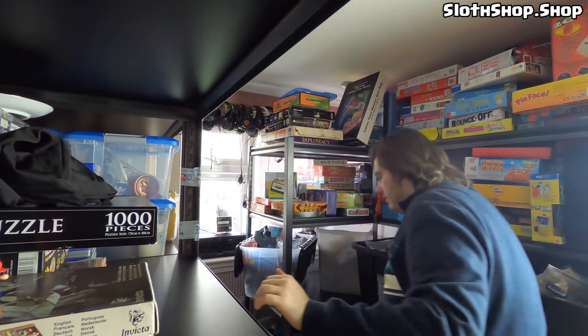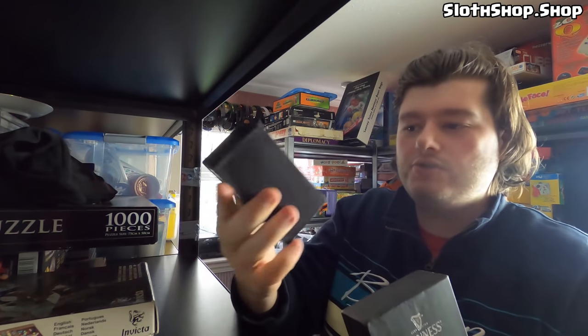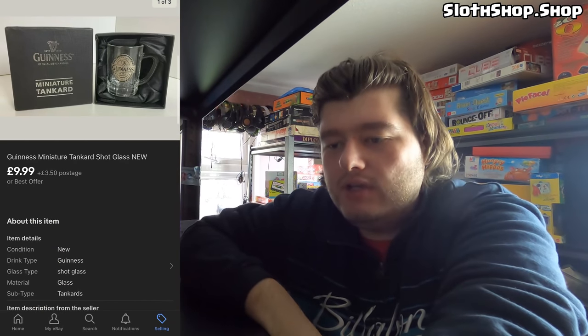Right, next up we have a Guinness miniature tankard. I'm pretty sure I put that in this tub here. This little mini tankard from Guinness. It's like a little shot glass in there. And that one was £10 as well. And then we have another vinyl.